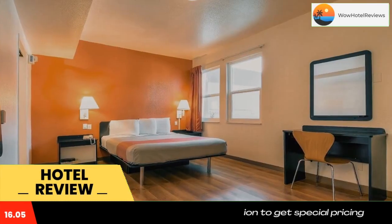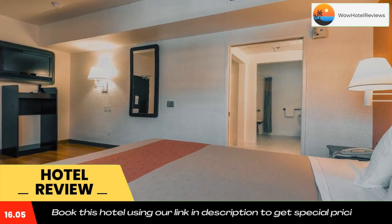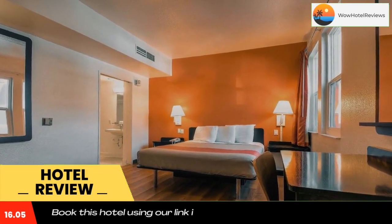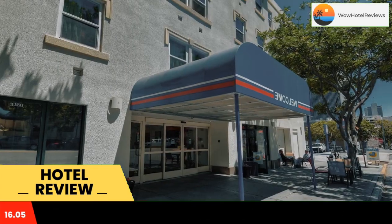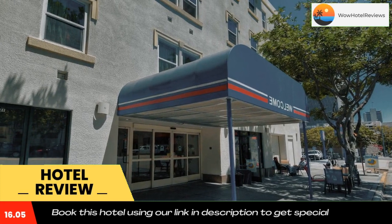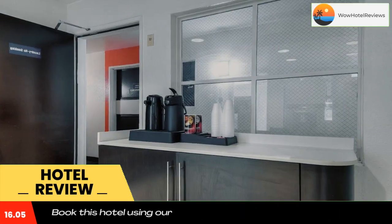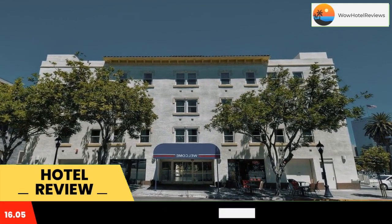Located in sunny San Diego, this motel is 10 minutes drive from SeaWorld. All rooms include a flat-screen TV with cable. San Diego International Airport and San Diego Zoo are 3 miles away. A 24-hour reception is offered at Motel 6 San Diego downtown. Laundry facilities is located on site for added convenience. Vending machines featuring drinks are available.